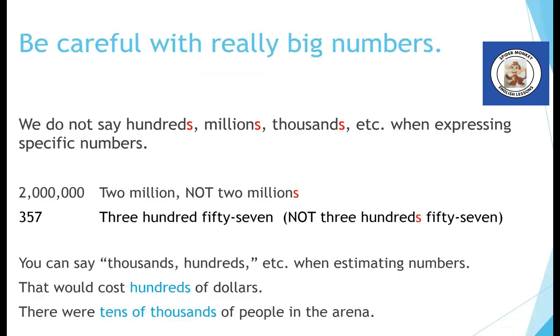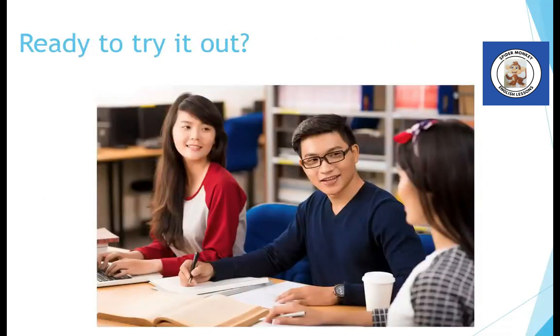We do not say hundreds, millions, thousands, etc. when expressing specific numbers. 2 million, not 2 millions. 357, not 357s. You can say thousands, hundreds, etc. when estimating numbers. That would cost hundreds of dollars. There were tens of thousands of people in the arena. Ready to try it out?